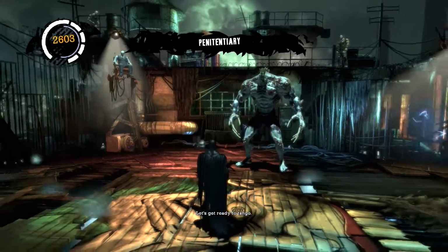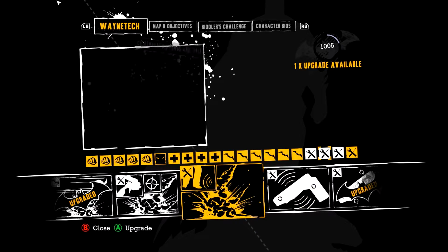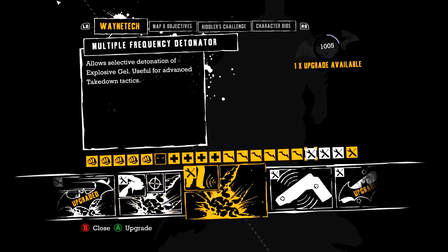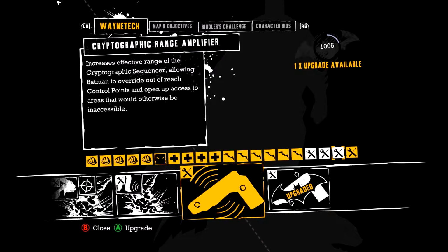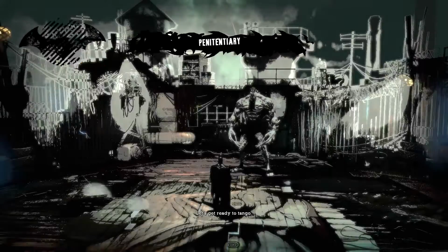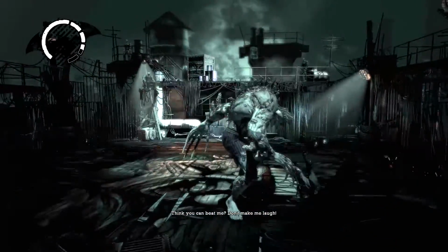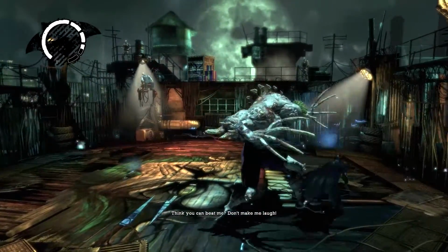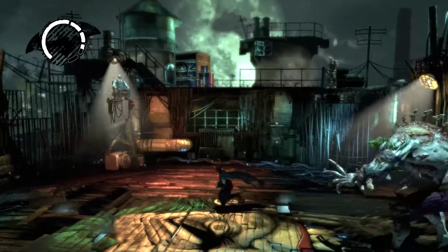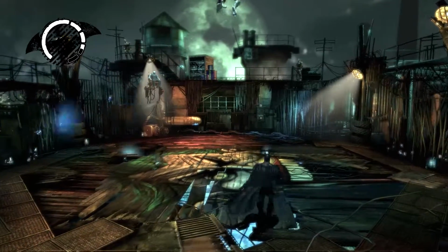Let's get ready to... All right, we got an upgrade to spend. Who cares? It really doesn't matter. We'll just do the range. It doesn't matter at all. Tango! All right, ow! Joker Titan, not wasting any time. Ow! Fucking hell! All right, let's just run away. I don't think there's much we can do right now except run. Excuse me, Bats!